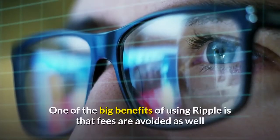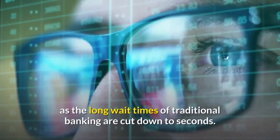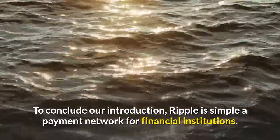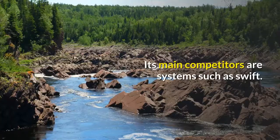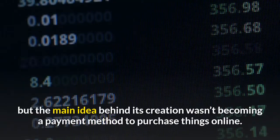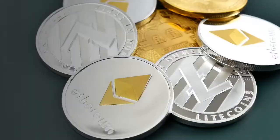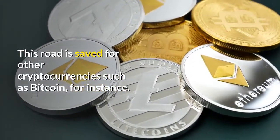One of the big benefits of using Ripple is that fees are avoided, and the long wait times of traditional banking are cut down to seconds. To conclude our introduction, Ripple is simply a payment network for financial institutions. Its main competitors are systems such as SWIFT. Ripple may be traded, but the main idea behind its creation wasn't becoming a payment method to purchase things online. That road is saved for other cryptocurrencies such as Bitcoin.